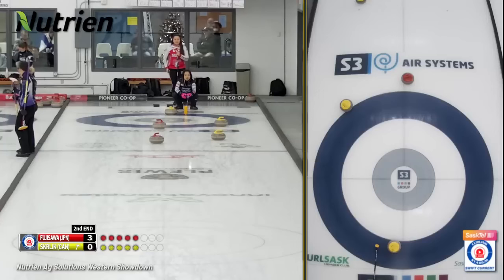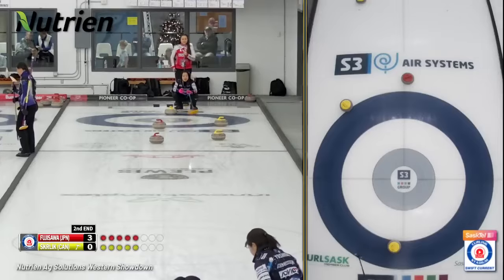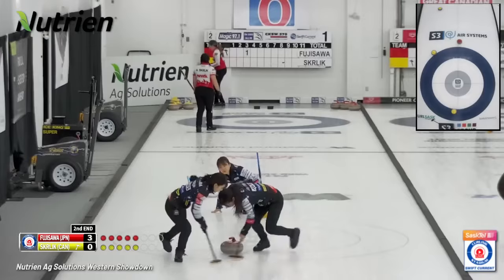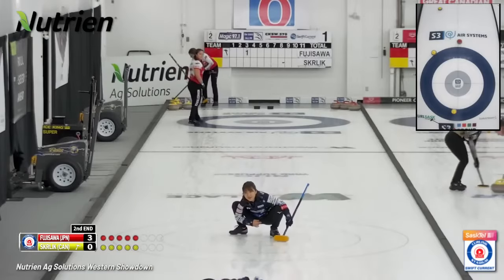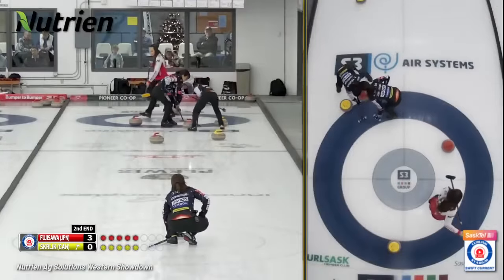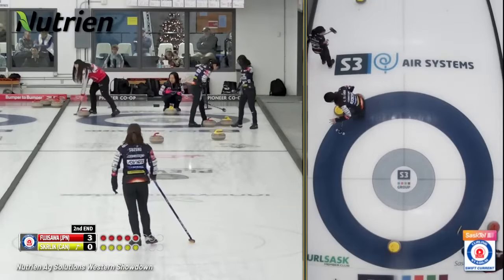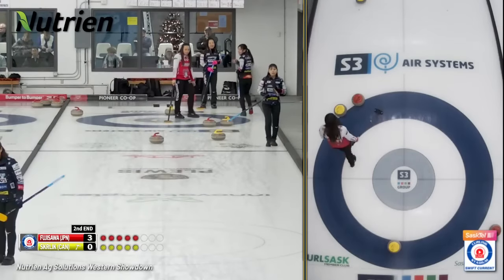On the other side, throwing the yellow rocks wearing the red uniforms, it's Kayla Skrlik curling out of the Garrison Curling Club in Calgary, Alberta. Their lead is Ashton Skrlik. Their second is Geraldine Ramsey. Their normal third, who is not in attendance currently, is Brittany Tran. And their skip is Kayla Skrlik. They are currently ranked number 28 in the world, number 12 in Canada, and number 3 in the province of Alberta.